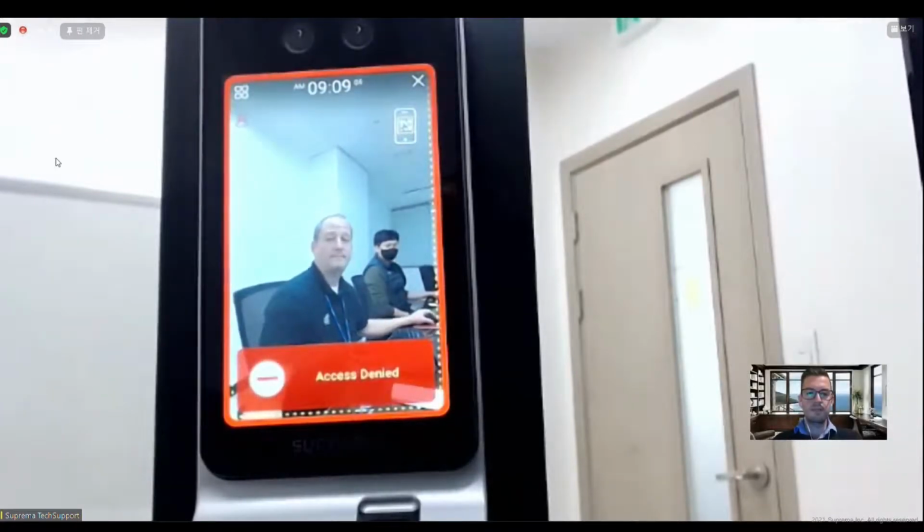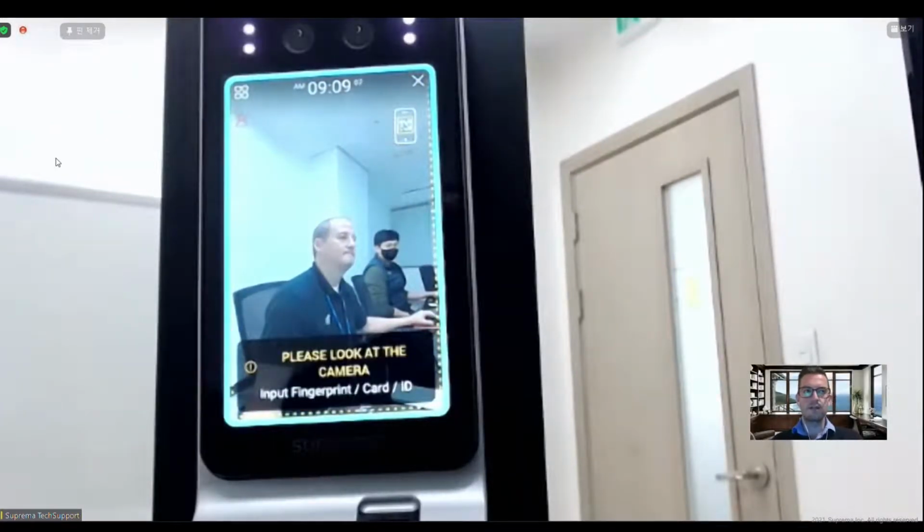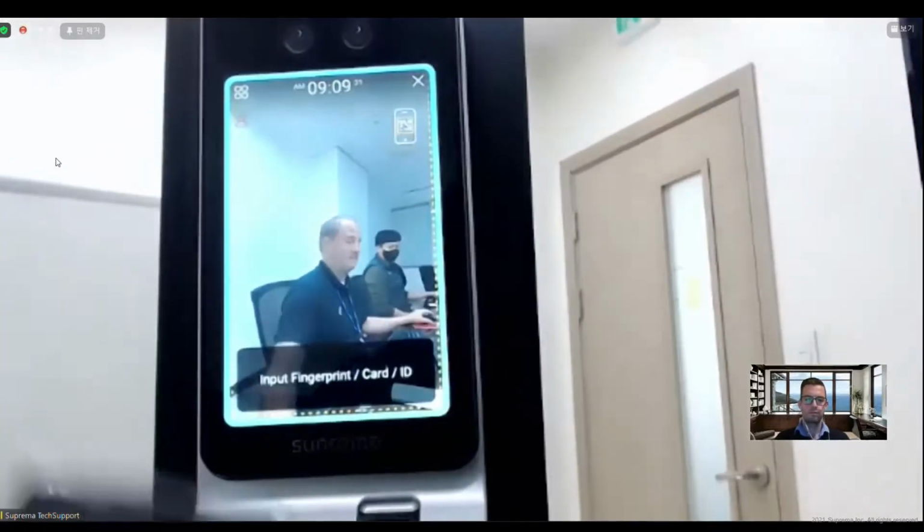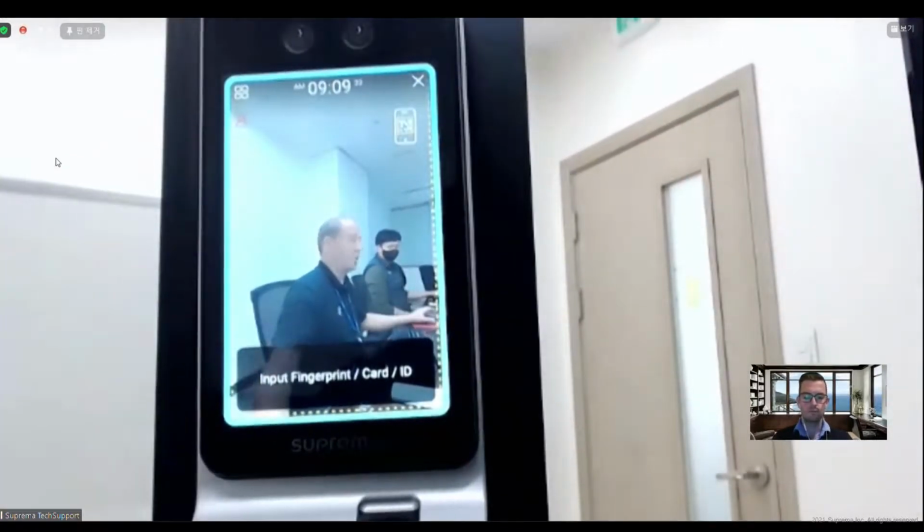Just a quick question. When you were busy deleting that user, there was block as well as delete. What's the difference between the two? Block could be the same effect. Basically, he can't access the reader, but I can unblock it later. So if I want to temporarily disable him for some reason, I have the option of getting him back. Once I delete it, it's gone, right?